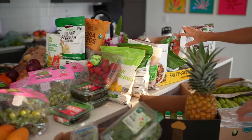Our case of organic bananas that we will allow to get speckly and ripen. We'll peel and break them and freeze them for smoothies for weeks. And then we've got organic soy milk, just soybeans and water. It's the best nutritional profile of any plant milk. So if you're gonna go for plant milk, soy milk.